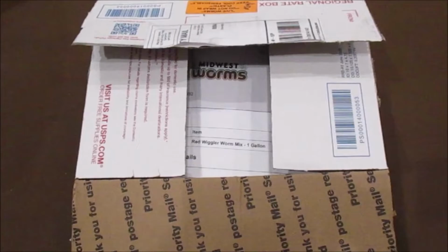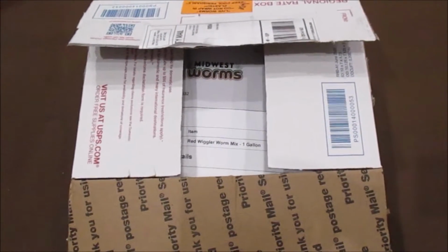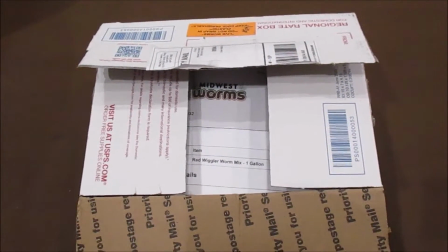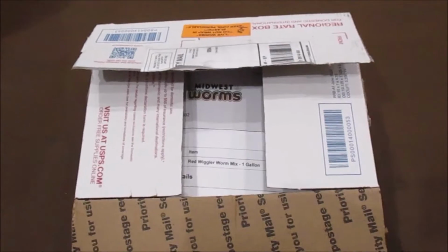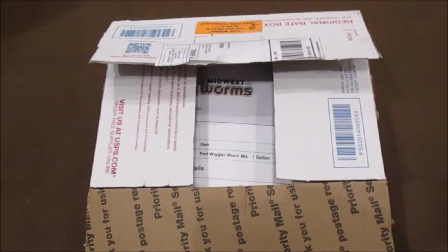What this is, it's a mixture of worms, cocoons, and worm castings. Basically, it's everything you need to get started with a worm bin.